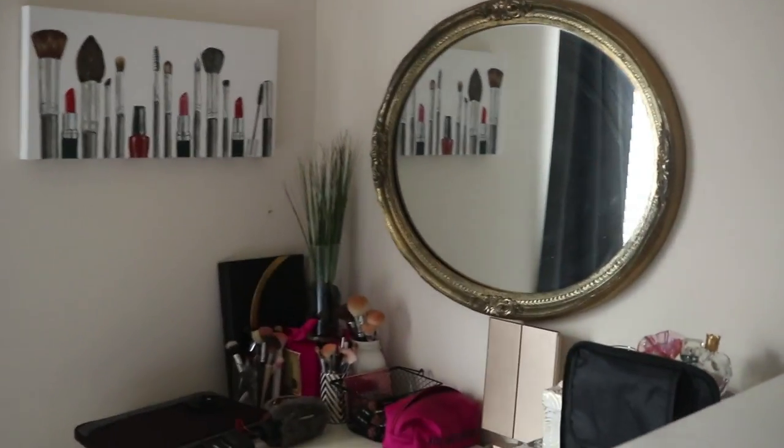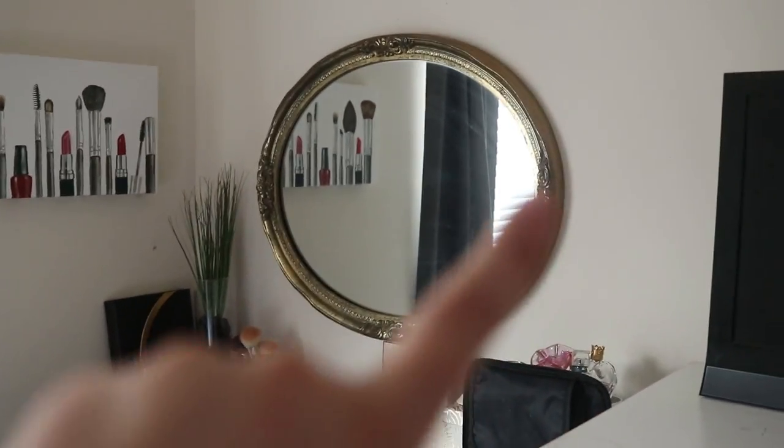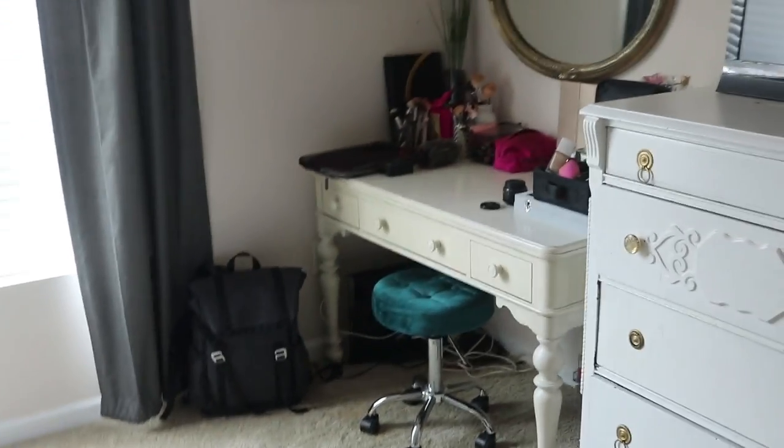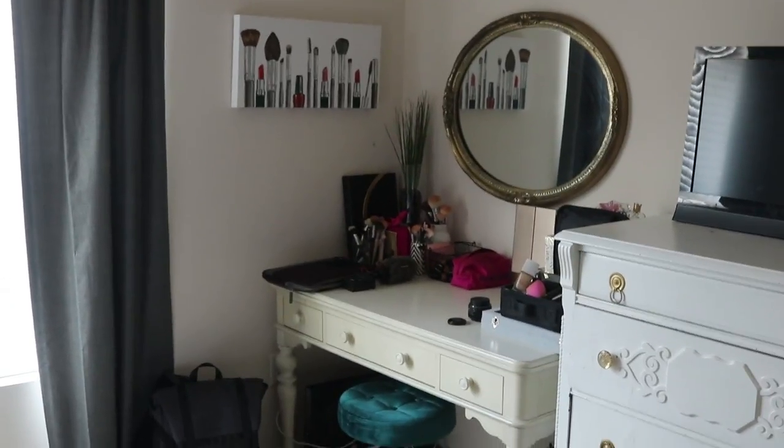I don't know if much has changed in here other than this is what the setup's looking like. I have this mirror up here. I still need to spray paint it a fresh gold, but I still think it looks really nice. So that's my desk area so far. I still want to do a little bit to it maybe. So nothing has really changed in here.